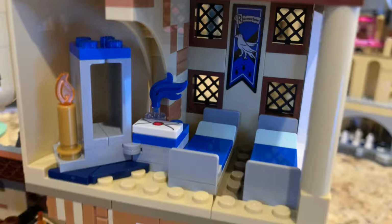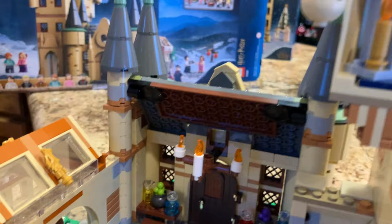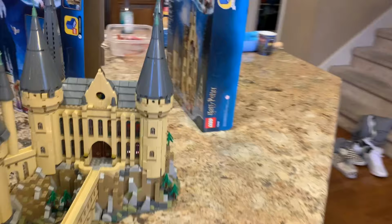All right, let's start the last set. In fact, let's just show it before we begin. This is the last one we're gonna do, the clock tower.